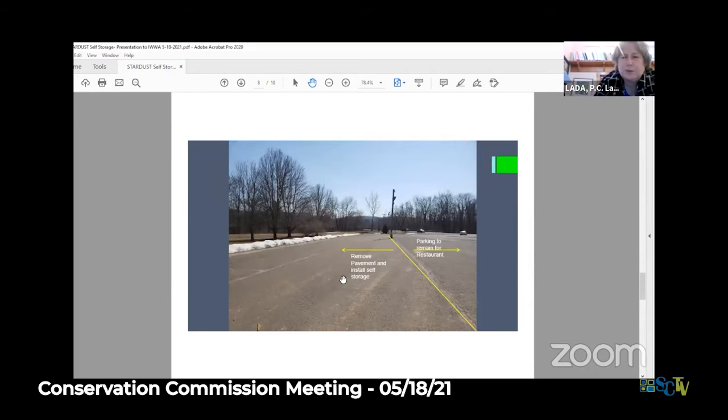What we're proposing to do is to remove a large portion of the pavement and that would become self-storage. So that this area from this line here over would remain parking for the restaurant. This pavement would be removed. There'd be a self-storage building this way, and we would work towards the field for the rest of the self-storage project.